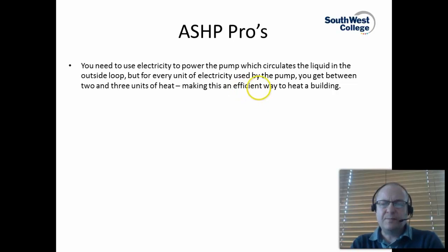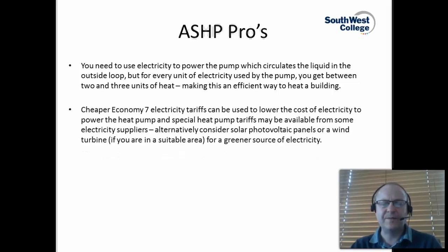You need to use electric to power the pump, which will circulate the liquid in the outside loop. But again, for every unit of electricity used by the pump, you get between 2 and 3 units of heat, making it an efficient way to heat your property.